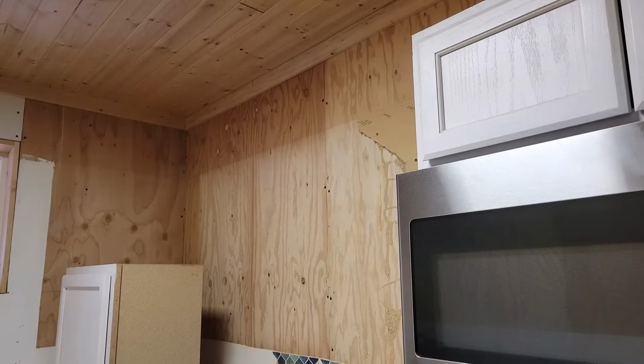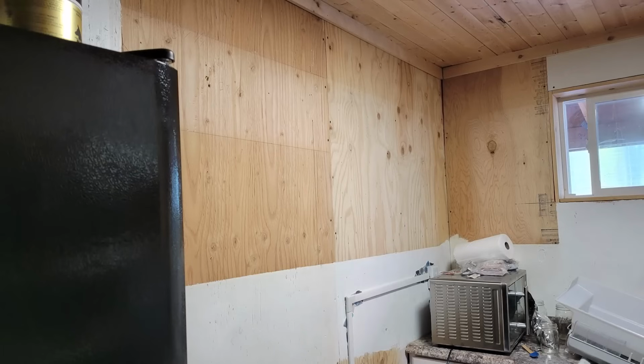So earlier in the video, I told you all that we were dismantling our old kitchen, and this is what it's looking like in there.